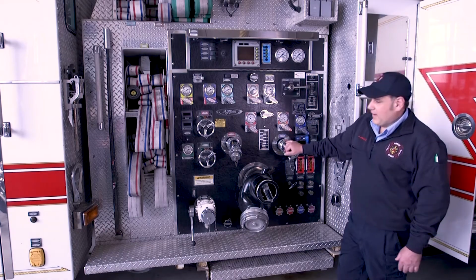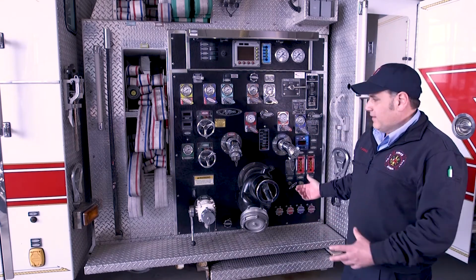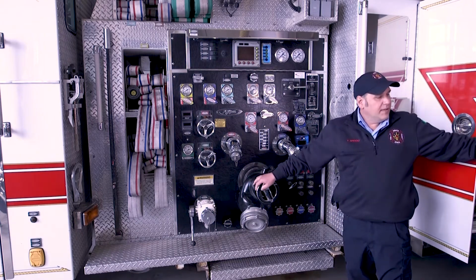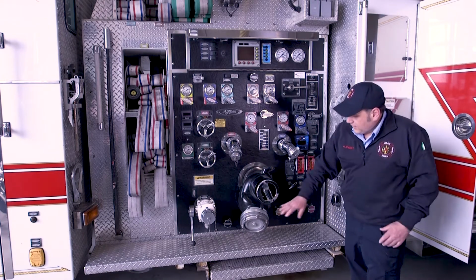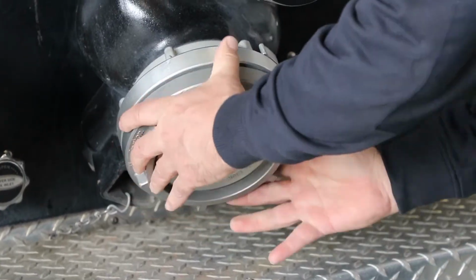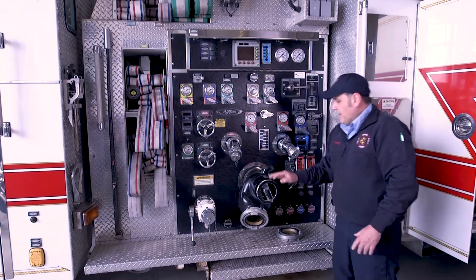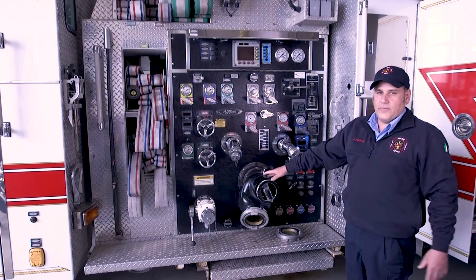So once we arrive at the fire, this is where the engineer or the driver would come back to operate the rest of the pump while we're on scene. So one of the first things that we would do is get a fire hydrant and make a fire hydrant connection from there to here. So we would end up taking the fire hydrant connection and, of course, take that hose and connect it into here. So then we would turn on the fire hydrant and then we would have plumbing to our fire truck.